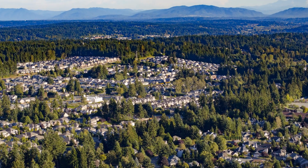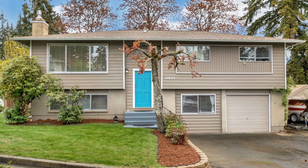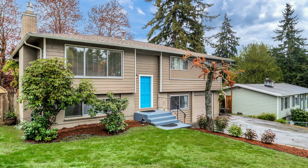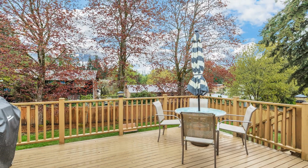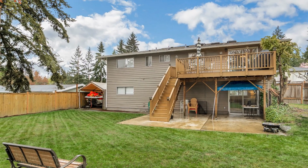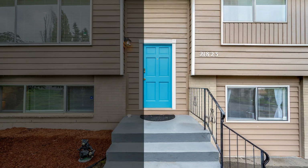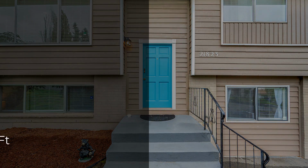Just north of Bellevue and Kirkland is a little town called Bothell, located in the highly rated North Shore School District. And inside Bothell, you'll find the coveted neighborhood of Queensborough, and that's where our newest listing is. And what I love most about our new listing is the huge entertainer's deck that looks out on the large, level and fenced backyard. This home is proudly offered at $849,000.